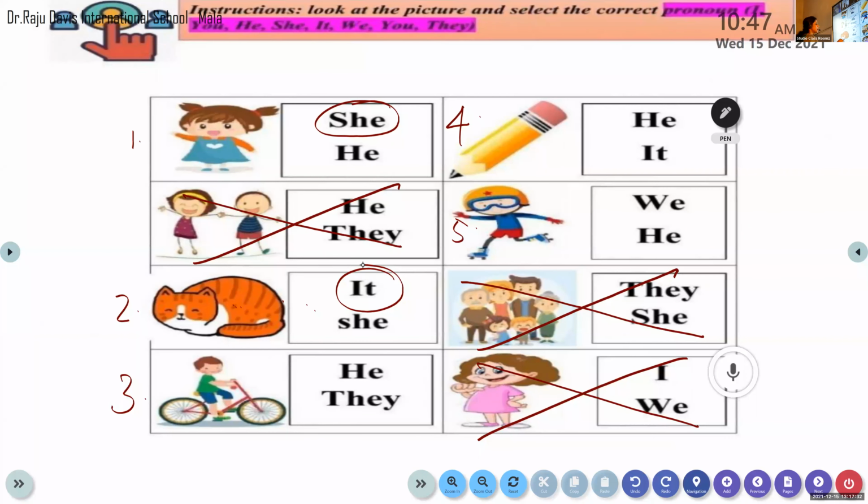Look at this picture and come on, tell me which pronoun we have to use. He. Very good. It is he. Yes. I wanted to make sure that you have understood. Dash. Come on, Dash. Look at the fourth picture and come on, tell me. This is the fourth picture for you. Come on, tell me which pronoun we have to use there. It. Yes, it. Very good. It is it.